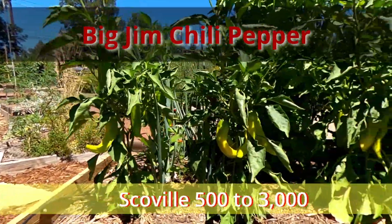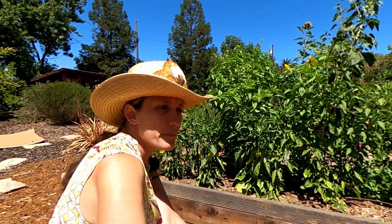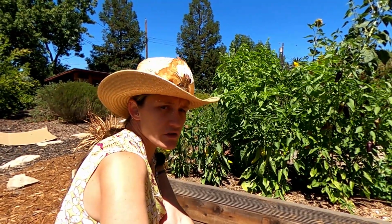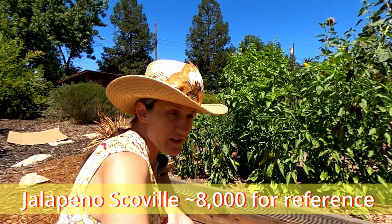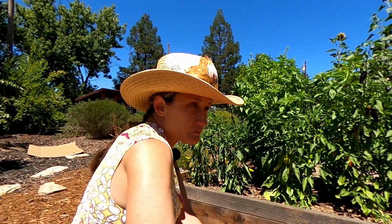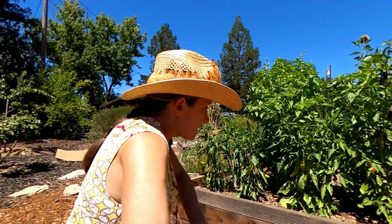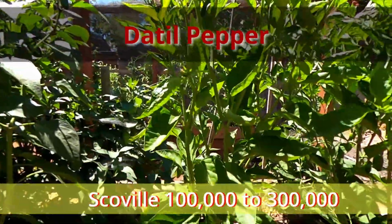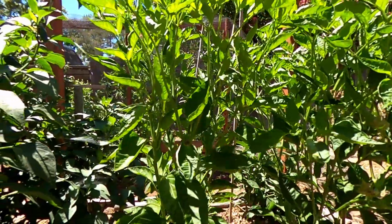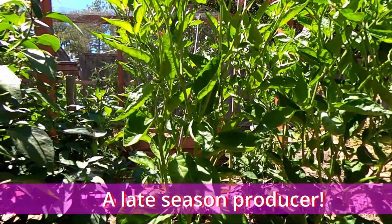Here we have a couple of Big Jim peppers. Similar to a bell pepper plus some heat, not nearly as much so as a jalapeno, for example. These seeds were actually harvested by myself last year to sustain our growing of the New Sage's garden. These are Datils. I haven't tried any of these yet, and it looks like they're just starting to come on, so I can't say much about that right now.